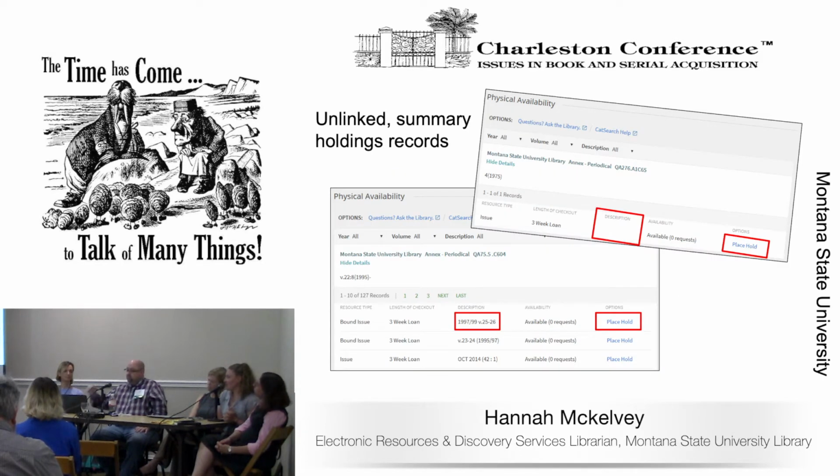So a couple of the challenges that I think we're seeing with Discovery is we recently moved most of our periodicals and our government documents to an off-site location. And for whatever reason, a historical practice at our library was just to create summary holdings for periodicals. I don't know if that is true everywhere, but now what we're finding is that a lot of these periodical records are unlinked and they don't have barcodes.